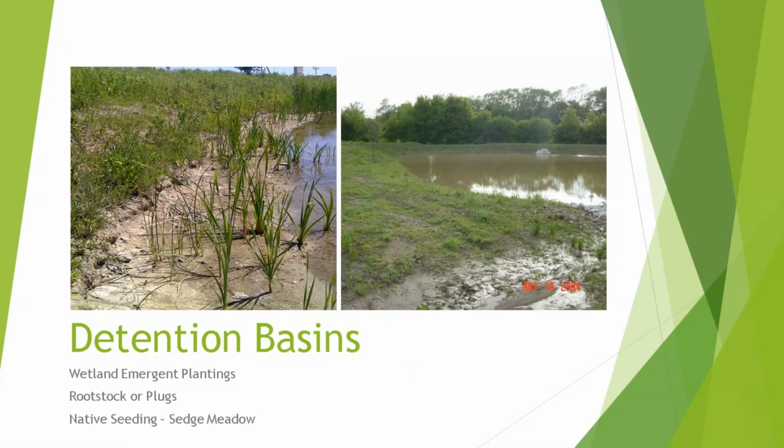Also, wetland rootstock is incredibly important. It can be rootstock, it can be plugs purchased from nurseries. Wetland plants have horizontal root systems, and they reproduce vegetatively very quickly. And it starts at the water's edge.